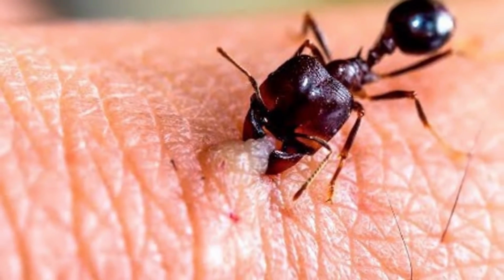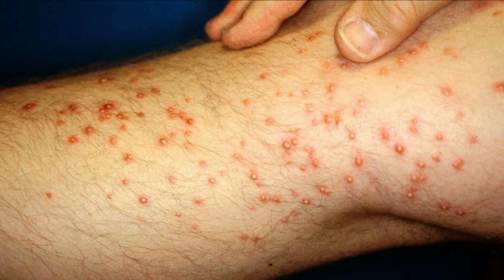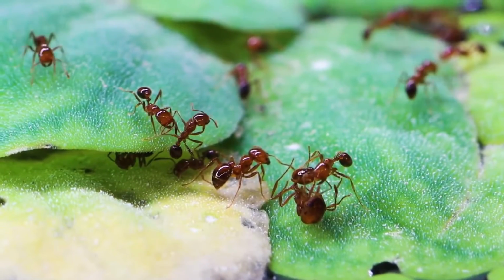Now it's time for today's next pick. Today's pick may be tiny, but it's actually as dangerous as its name suggests. To make matters worse, they live in very close proximity to man. You might have actually seen what I'm talking about. Find out next with number 2.